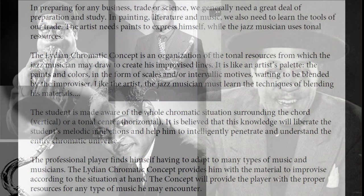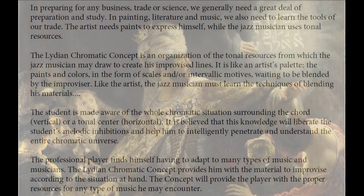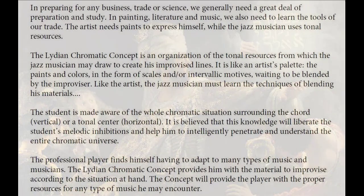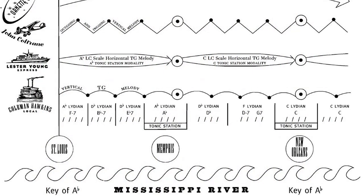The Lydian chromatic concept is an organization of the tonal resources from which the jazz musician may draw to create his improvised lines. It is like an artist's palette. The paints and colors in the form of scales and or intervallic motives waiting to be blended by the improviser. Like the artist, the jazz musician must learn the techniques of blending his materials. The student is made aware of the whole chromatic situation surrounding the chord vertical or a tonal center horizontal.